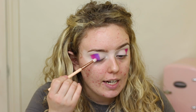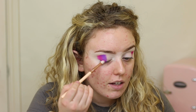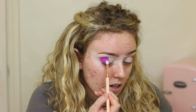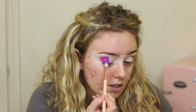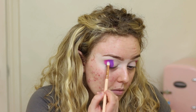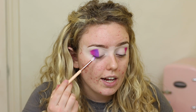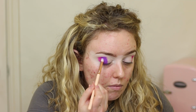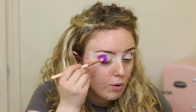Then I'm going to switch back to the brush I used for Vaycay and help blend the two shades out together. Can add some more of Adventure. I do feel like they're struggling to blend a little. I don't know if it's because they're pressed pigments, and a little bit more of Vaycay as well. I think it's lifted off slightly on the lid. Seems a bit of a shame. This is a lot of work right now. It's not looking super smooth.